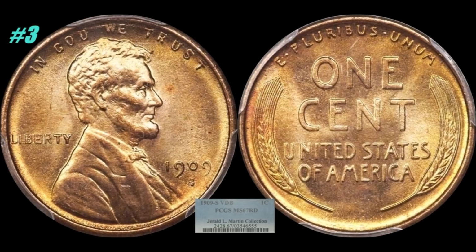But this is the one everybody loves. So it did bring in all the money. I think right now this is a tremendous bargain, because it is a key date. It's the coin that everybody loves. And I could see this one gaining about 50% in value over the next 5 to 10 years. It's not outside of the realm of possibility on this one. All right, so we're coming into the last 2 coins here.